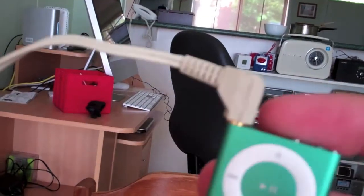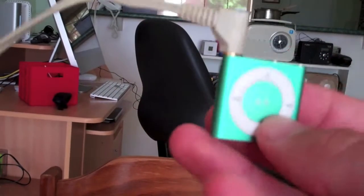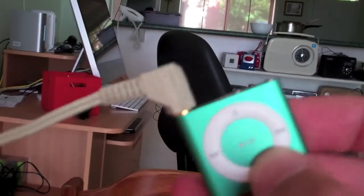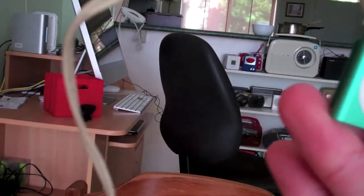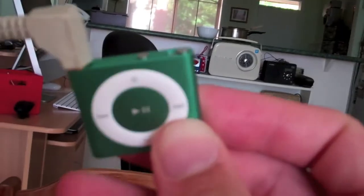I've already used this for listening to a couple of audiobooks. I bought the biography of Steve Jobs from Audible, and I listened to that on here, and this actually did quite a reasonable job at playing audiobooks. Of course, with audiobooks purchased from iTunes, you do have to pay for them. They're not free.